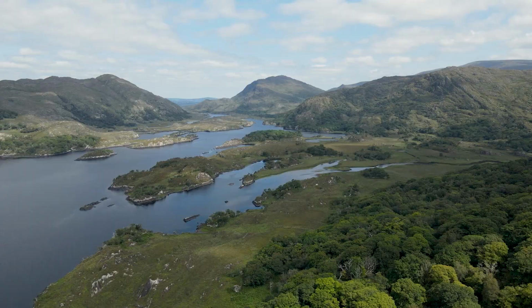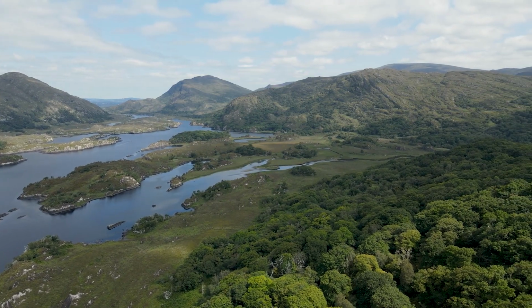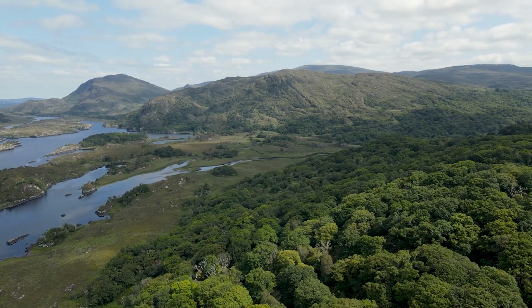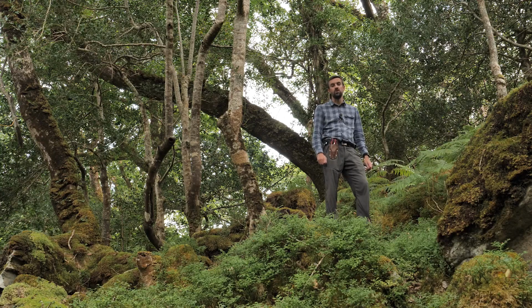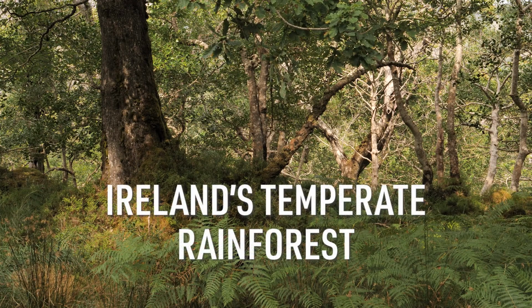I'm here today in Killarney National Park to introduce you to Ireland's Temperate Rainforest, one of Ireland's most special and complex habitats, and also to introduce you to 5 of the species that really characterise this ecosystem.